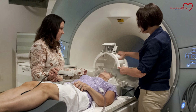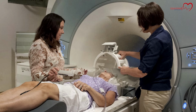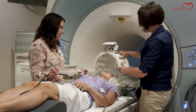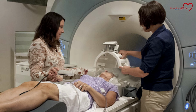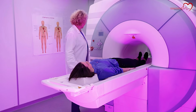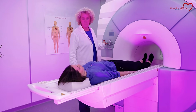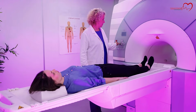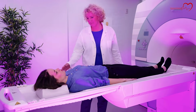Only during maintenance or installation are MRIs usually switched off, or if the magnet type is what we call a resistive or permanent magnet. Without question, an emergency like someone being sucked into a machine requires a quench. It was not mentioned in the report, but I will follow the story very carefully.